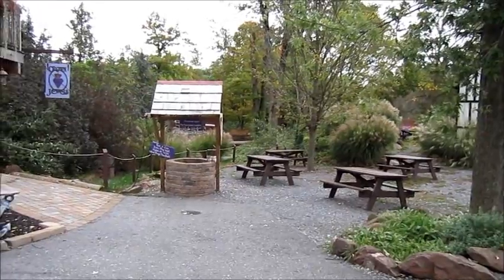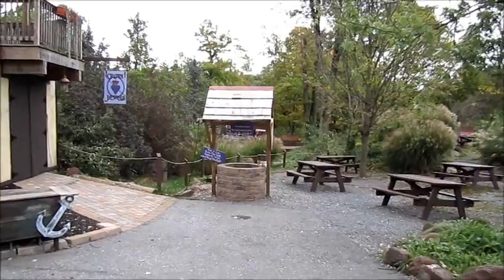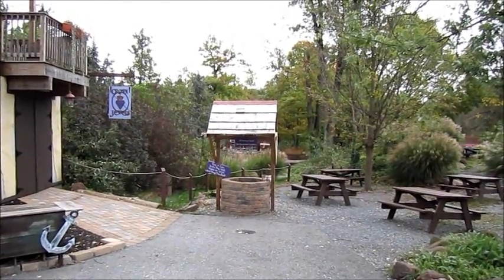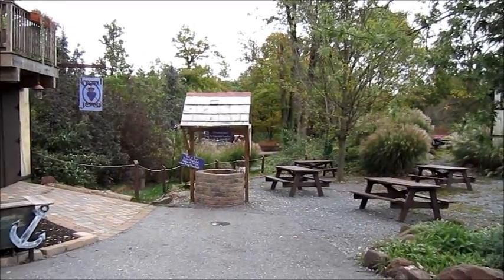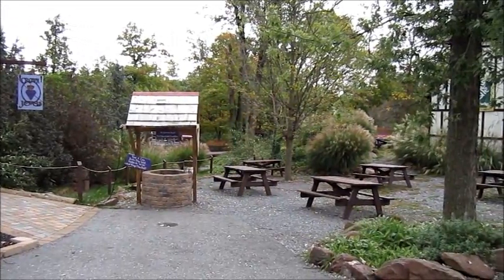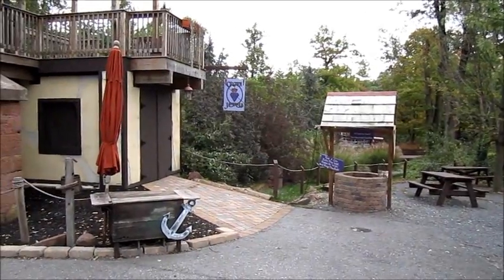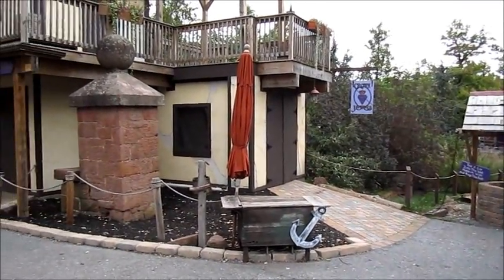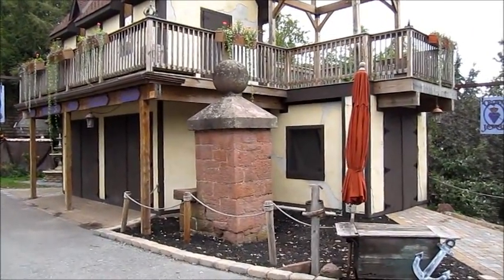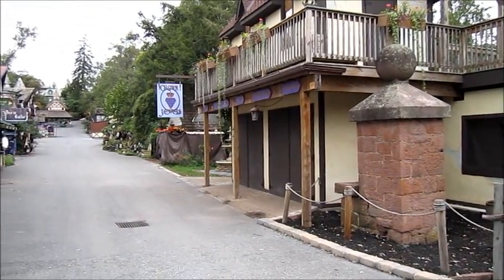Alright, now this is where the path used to run when you used to be able to go from Guildsman's Way and it run alongside of the Boar's Head Inn. And you can see now it's all garden. I showed you the other side before, and this side is now all picnic tables. And I'm standing at the bottom of Guildsman's Way, and this is a new shop here that went up about 3 years ago. And that's Guildsman's Way.